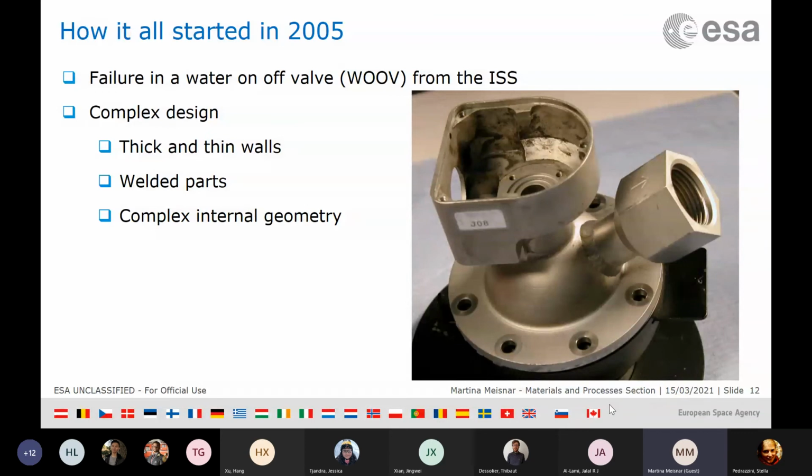And the reason was it actually has quite a complex internal geometry, some welds, as you can see between the part. I don't know if you see my cursor, but you have basically two parts that were welded together in this part. One is the main part, and one is the one with the screwed section on the right hand side where the arrow is on top. So you see that there's a big weld between the two.